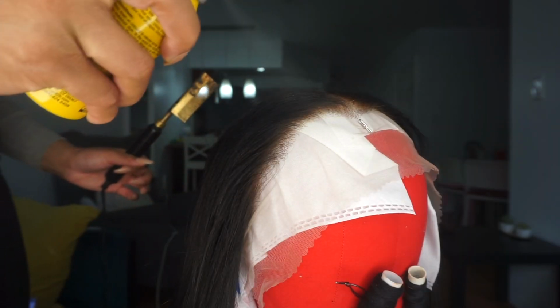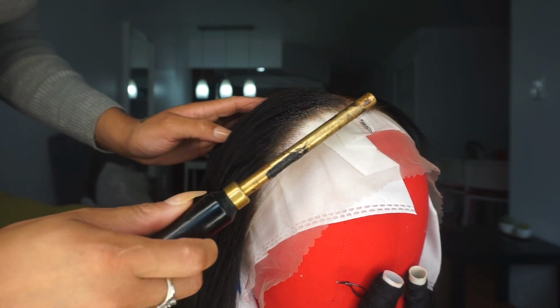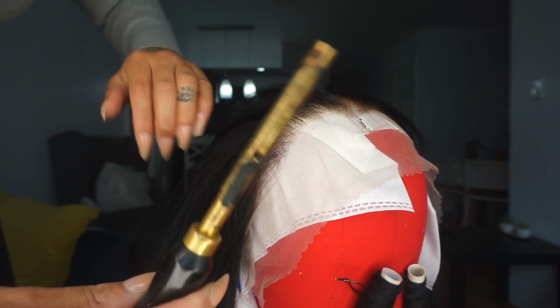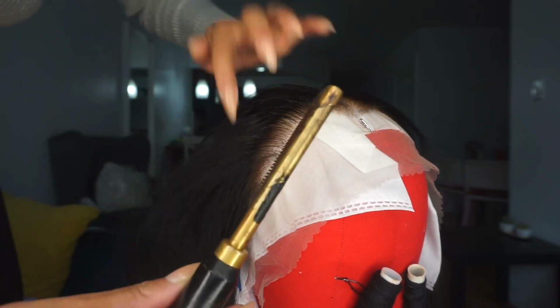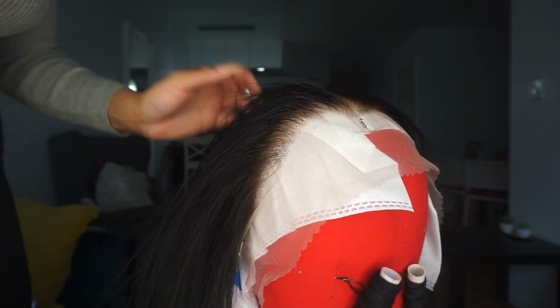So I'm going to take the Got2b and I'm just going to generously spray that on all the parts that I want to be super flat. My hot comb has melted many a thing that was not hair, so that's what you're seeing on here. But yeah, you get the point. She does what she needs to do.